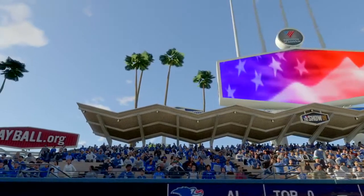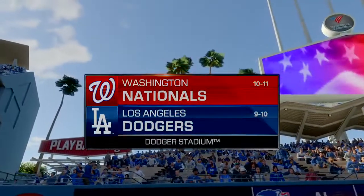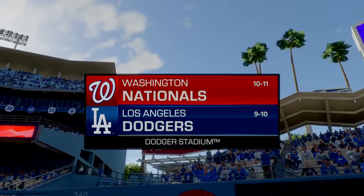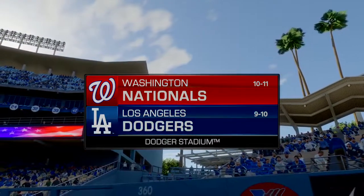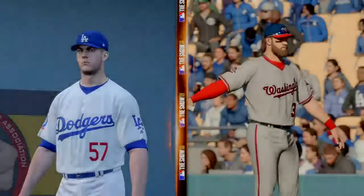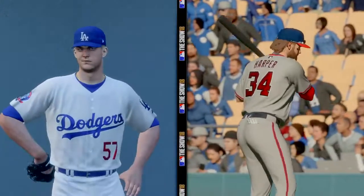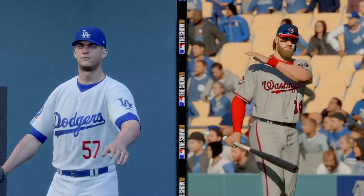We are under the bright lights tonight as MLB Network welcomes you to this presentation of Major League Baseball. Ought to be a good one here between the Washington Nationals and the Los Angeles Dodgers. It's going to be fun marveling at two of the best in the game, and it's next on MLB Network.